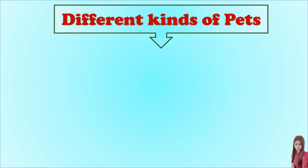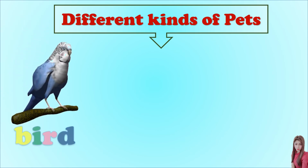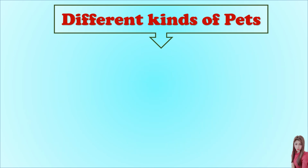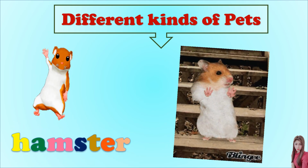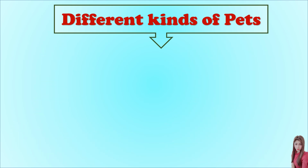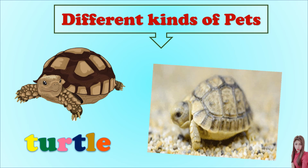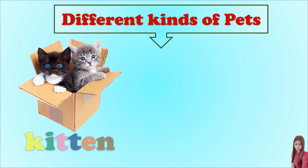Our number three example of pets is bird. This is a bird. Okay, so our number four example of pets is hamster. This is a hamster. Our number five example of pets is turtle. This is a turtle. Our number six example of pets is kitten. This is a kitten.